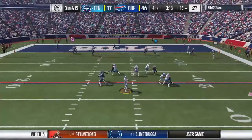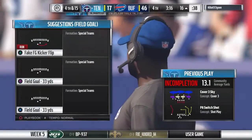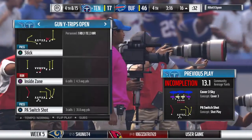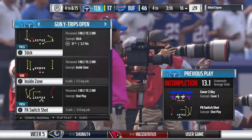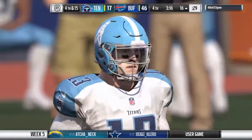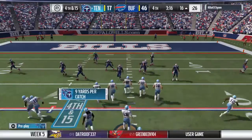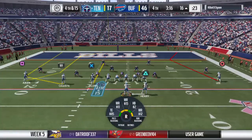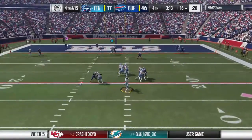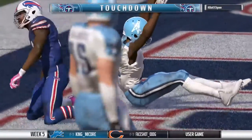Off the play fake, he'll look to throw. Can't find anyone open. And too much on that one. It's out of the back of the end zone, incomplete. Their already slim hopes are going to ride on this one. They'll go on 4th down. Got to try it here. He's back to throw. Got a man, and it's taken in for a Titans touchdown.